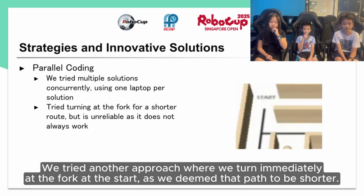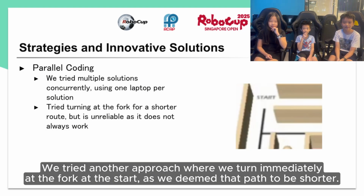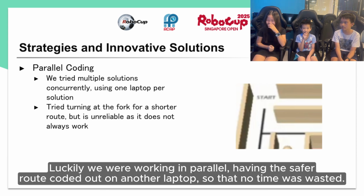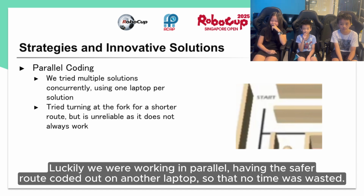We tried another approach where we turn immediately at the fog at the start, as we deemed that path to be shorter. However, after multiple tests, we realized that the path is unreliable as the robot might turn the wrong way after the first turn, as there is a huge gap without any lines. Luckily, we were working in parallel, having the safer route coded out on another laptop, so that no time was wasted.